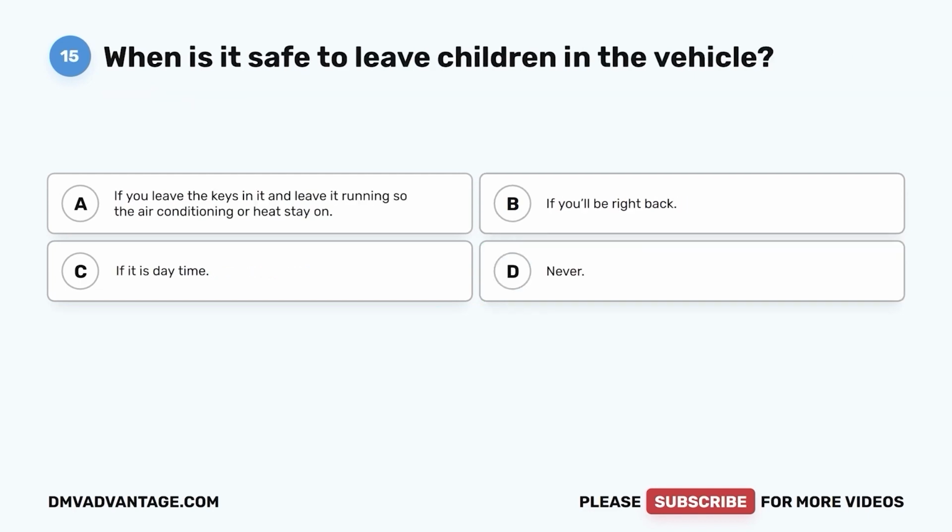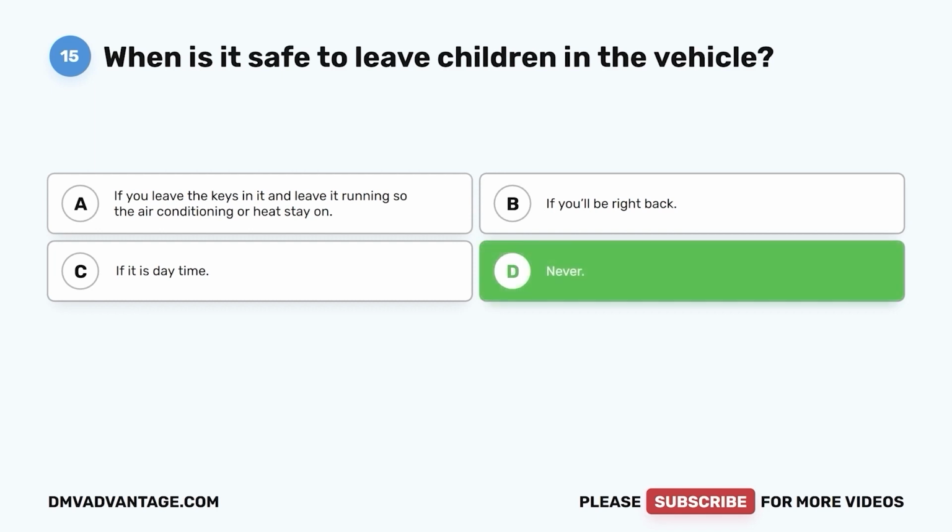Question 15. When is it safe to leave children in the vehicle? A. If you leave the keys in it and leave it running so the air conditioning or heat stay on. B. If you'll be right back. C. If it is daytime. D. Never. The correct answer is D.